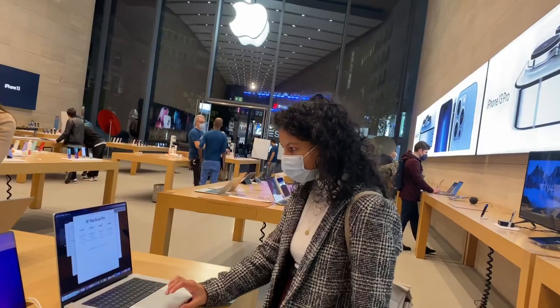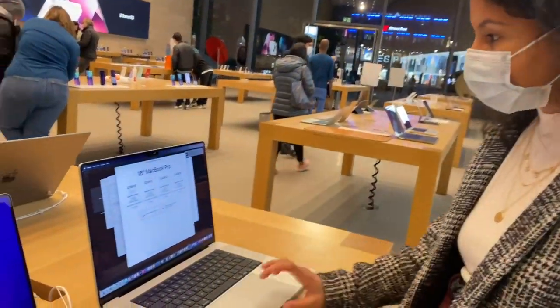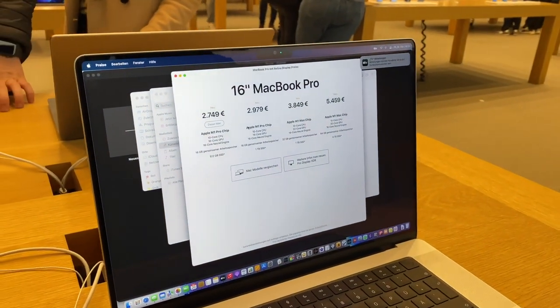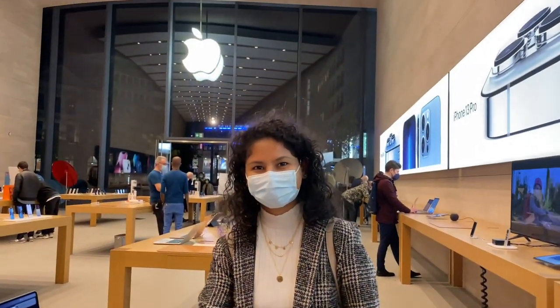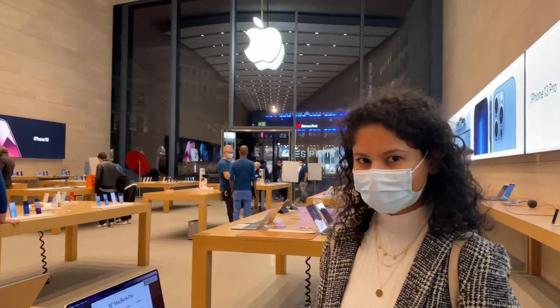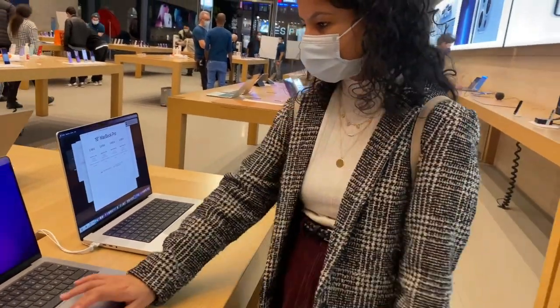Then I checked the MacBook Pro 2021 edition. There were also iPads and a lot of other things that were super expensive, as you can see from the prices here. It was so nice, but I was here to buy iPhone 13 Pro, which I couldn't because of the waiting. But let me show you the model here.